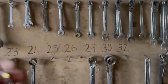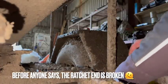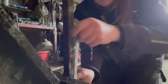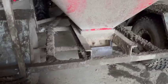What shall we guess? 13. It's a favourite size. Smashed it. Of course it's a 13. Everything's a 13. Right, this one. Let's tighten them up. So we'll see how long this lasts, because this thing gets a hell of an abuse just because everywhere is so bumpy. But hopefully that'll keep her right again. Solid. Perfect. Let's go feed the ewes.